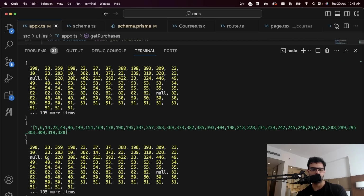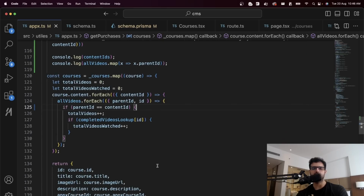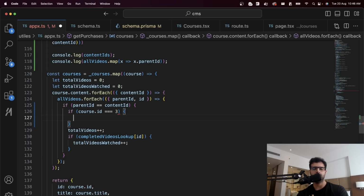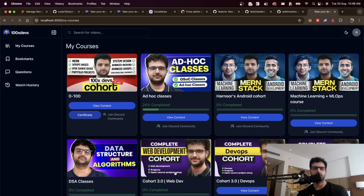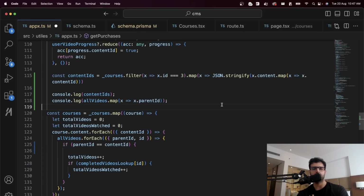The question is, is there any overlap here? The answer is it doesn't look like it, if I'm being honest. Is there anything here that is here? I see 23 here, I see 23 here. So that should lead to control reaching here. If course.id equal to 3, console.log control did reach here. It did reach there. So total videos plus plus did happen for that course.